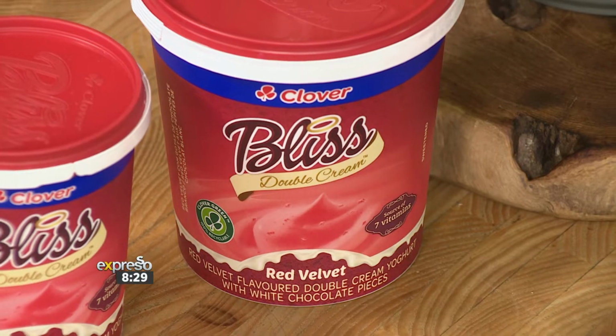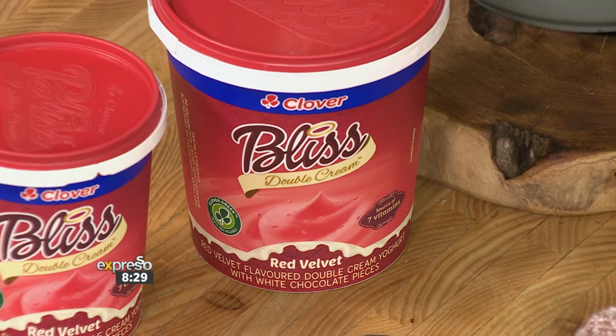Clover Bliss, as you know, is a deliciously thick and creamy and beautiful ingredient to this. So, Chef Chumi, I want you to guide me through. I'm ready. Just as deliciously creamy as you and that mohawk of yours.